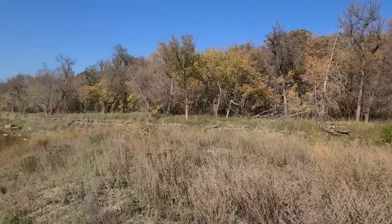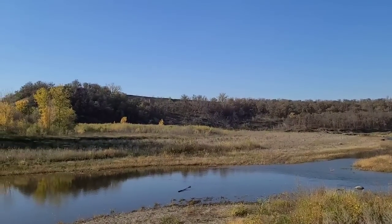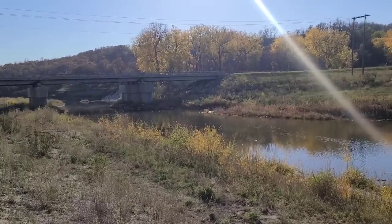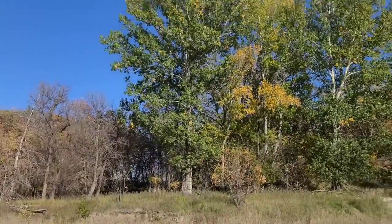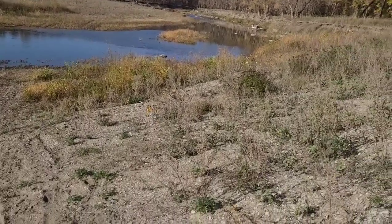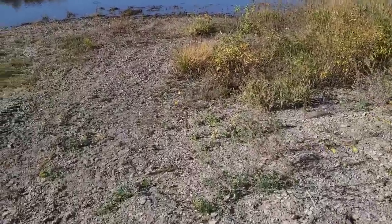Hey friends, just thought we'd stop here, rest our legs, stretch them out. We're at the Souris River, and I can't believe how low it is this year. So you get into some hills and whatnot as you go west from where we are. Try and keep you guys out of the sun. Good fishing spot. Big old cottonwood trees. It's just nice to show you guys Manitoba.